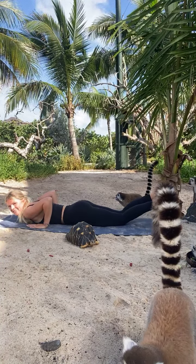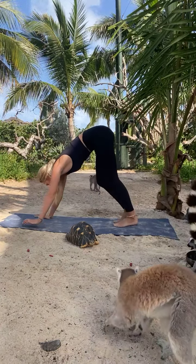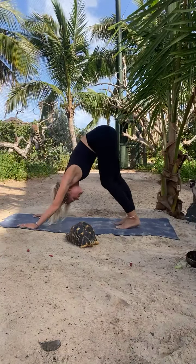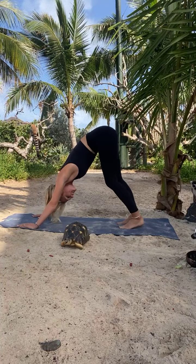Planting those hands, tucking those toes, push onto those knees, and then bottoms high in the sky, and just imagine you've got a lemur tail attached to you and you're swaying it from side to side.